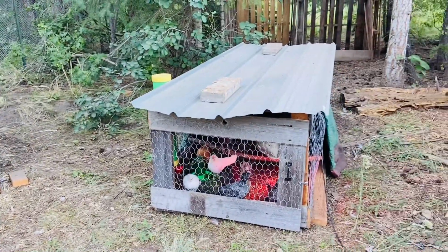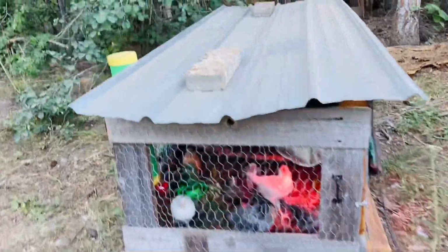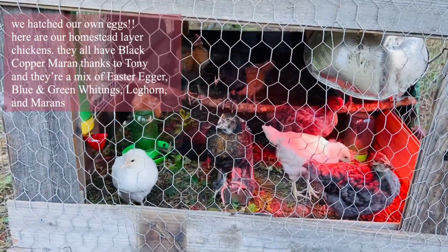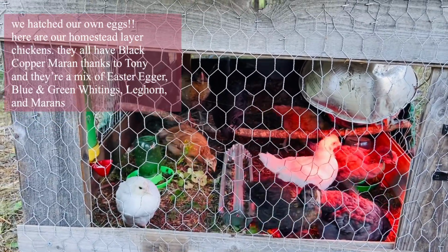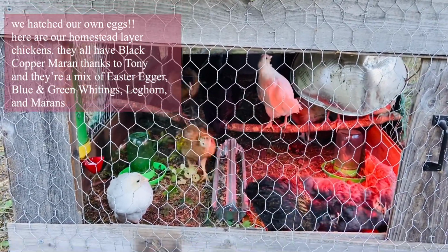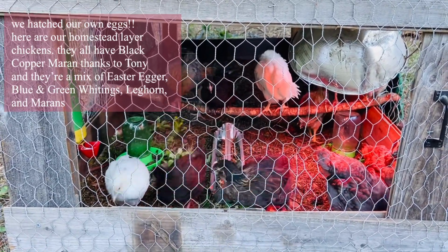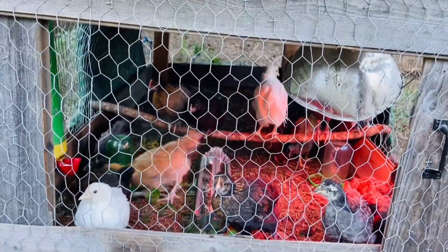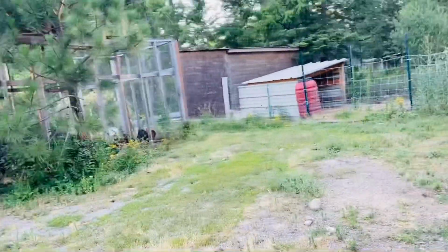And then we hatched some of our chicken eggs. So we have homestead chicks in here that are all from our rooster, which is a black copper Marran, and then we have Leghorn, other Marrans, Easter Eggers, and blue and green Whitings in here. So it looks like we've got at least 4 roosters that are going to need to be rehomed, and then we've got our hens in here that when they get old enough, they will then get to go and cohabitate with the big girls and Tony.